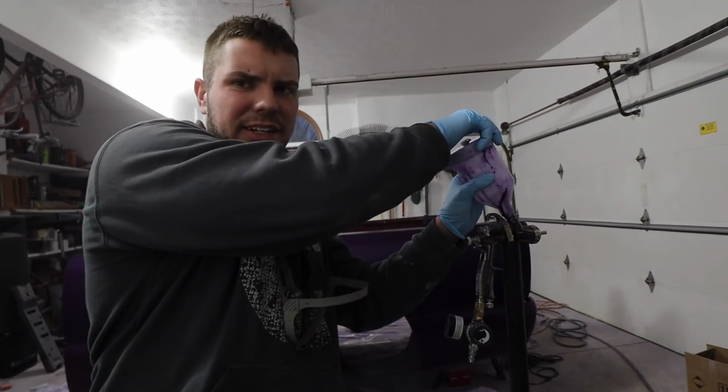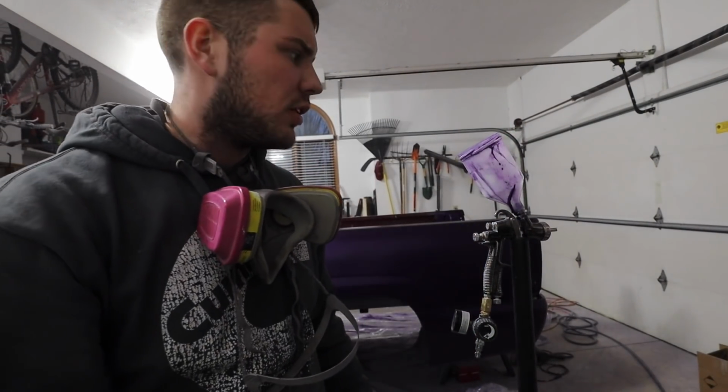Don't worry, I cleaned my gun. It's just the outside of the hopper is super purple.